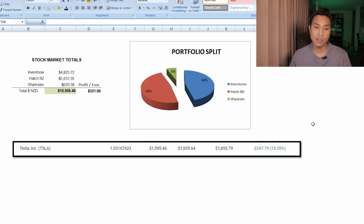So here is my portfolio, couple of big news. First of all, it's the first time that all the 3 portfolios have actually been green. So this is my Investnow, my Hatch account, and my Sharesies. And as we can see here, we've finally hit the 10,000 mark and we've gone up to 10,500.